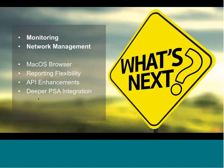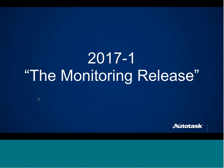What I want to talk about today is those first items, monitoring and network management, because that's going to be our next release. We call it 2017-1 because it's going to be the first release of the next year, and it's also called the monitoring release. Like our current release, the one we're rolling out right now, is called the patch release. This one is called the monitoring release. This is going to be, I would say, even probably a bigger or more impressive one than the patch release. It's always that everything around the corner is the most impressive thing. I'm really excited about this one.